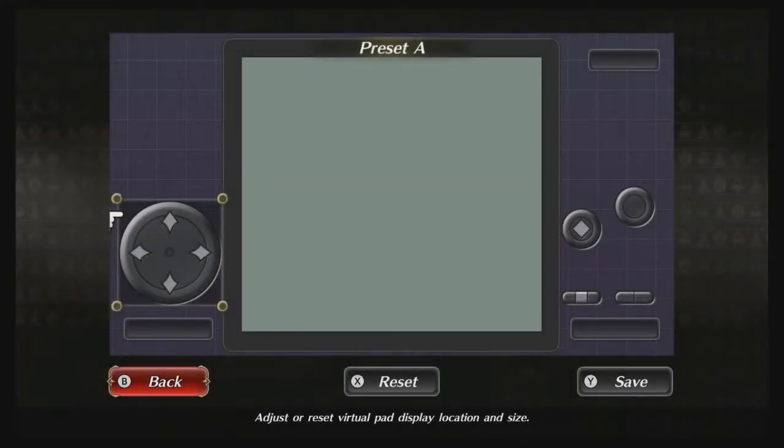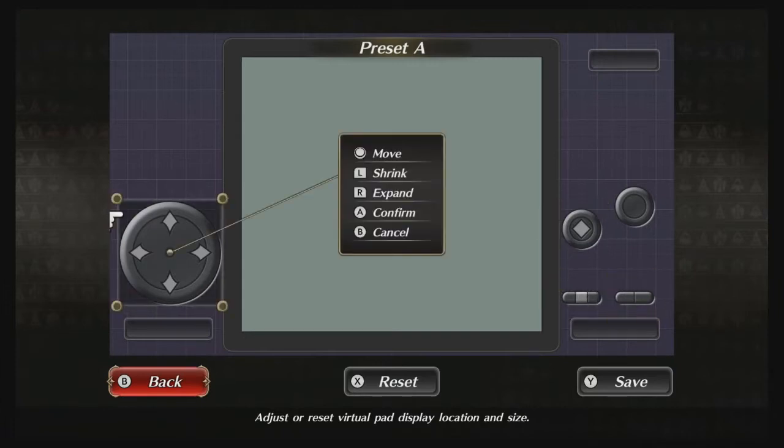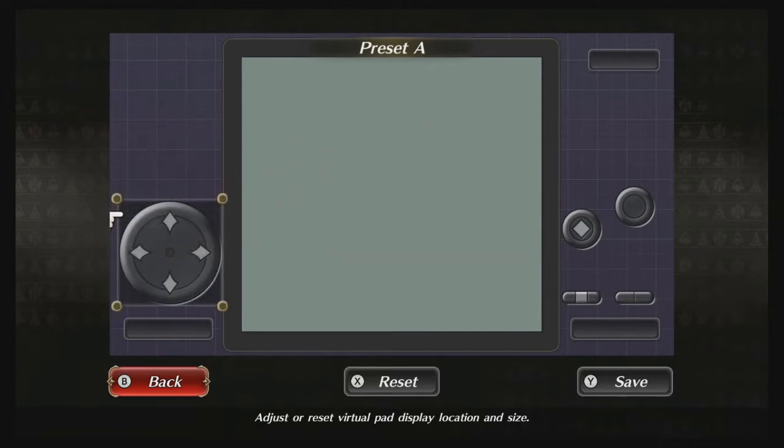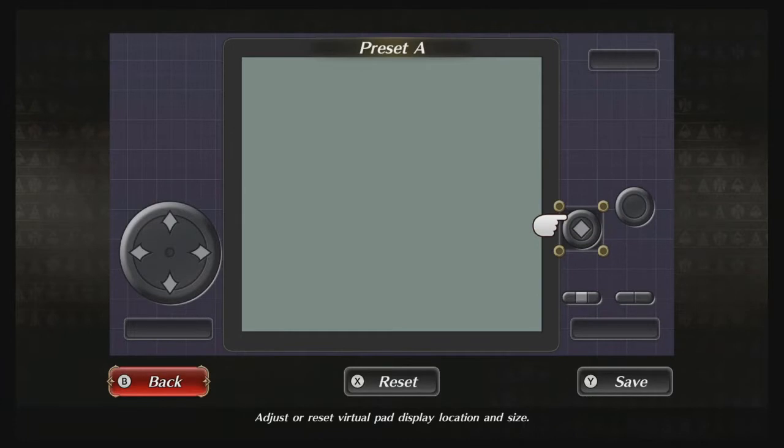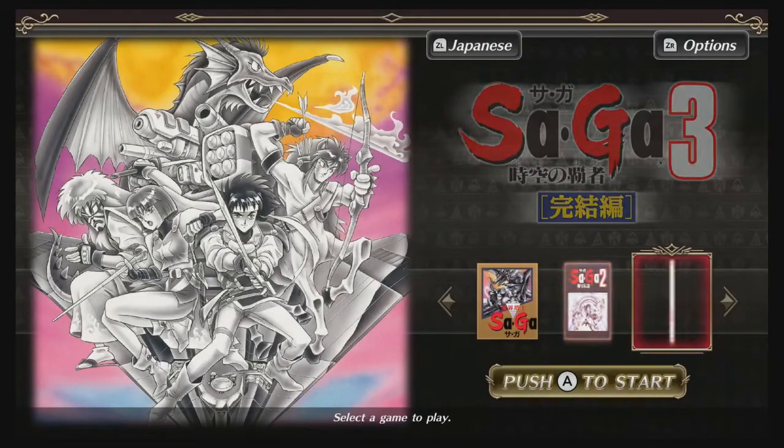If you are playing on a cell phone or Switch, you have the option for touchscreen controls, which can be placed as you like, in either a widescreen or portrait format. You also have the option of playing the original Japanese versions of these games.